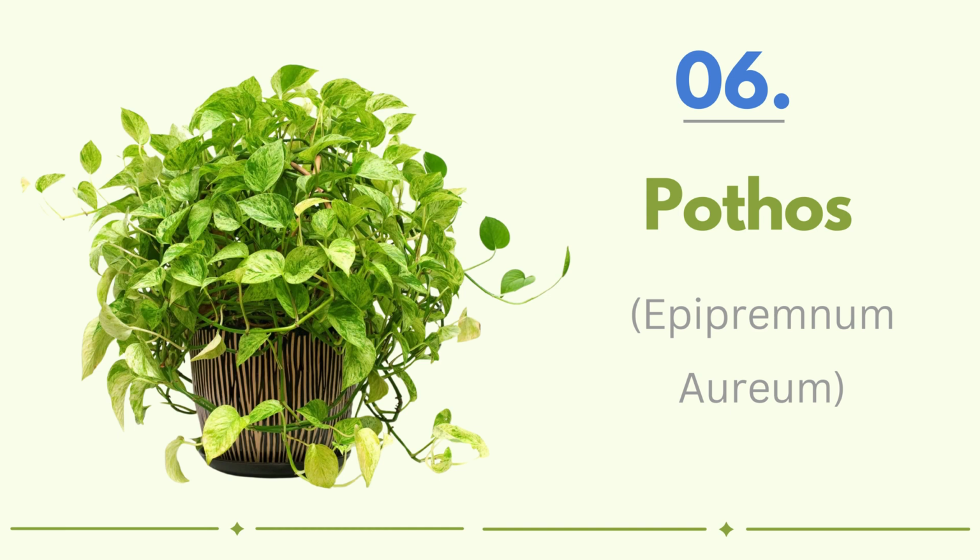The cool thing about Pothos? It's super versatile. You can let it trail from a shelf or even hang it. And it's pretty low maintenance with light. Bright, indirect light is perfect, but it can handle low light too. It's really not picky.